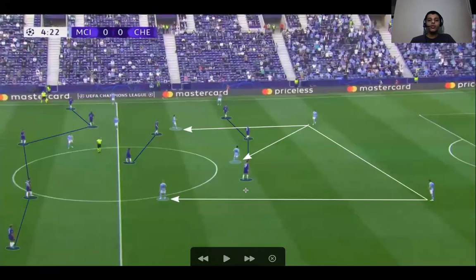Moving on, if you try to understand what we were trying to do with this system, it was central penetration. So Chelsea's defense was in the shape of a 5-2-3, and their main gaps, obviously, with just a two-man midfield, were in the center of the pitch. So what we could do with four men in midfield was overload them here and play right through them.